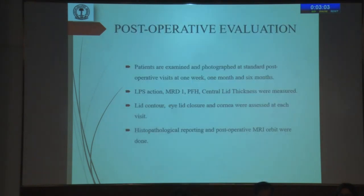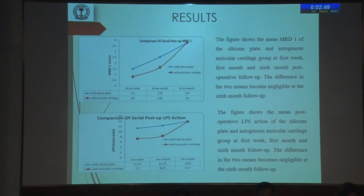Now, post-operative evaluation included standard post-operative visits at 1 week, 1 month, and 6 months. LPS action, MRD1, PFH, and central lid thickness were measured. Lid contour, lid closure, and cornea were assessed at each visit. Histopathology and post-operative MRI were done.